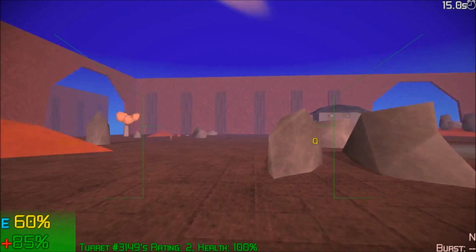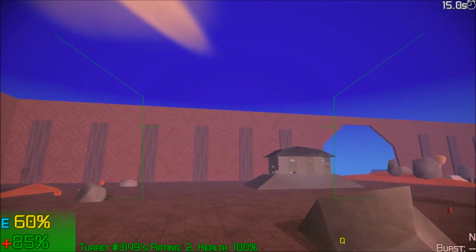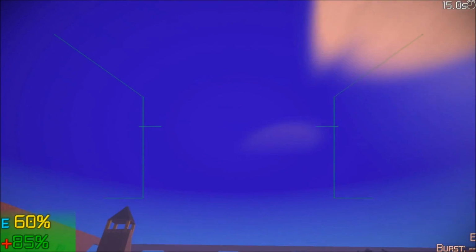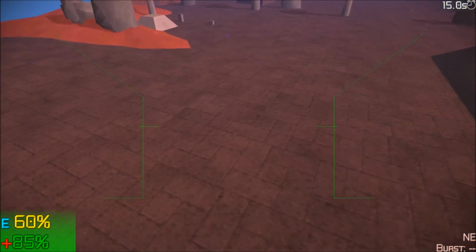To answer the question of whether you should buy 3089, the answer is yes. 3089 is worth buying.